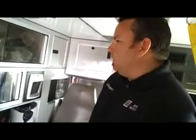Like I said, all the ambulances are supposed to be set up the same way. That way, depending on what ambulance you're in, you have no problem being able to grab any equipment that you would need.